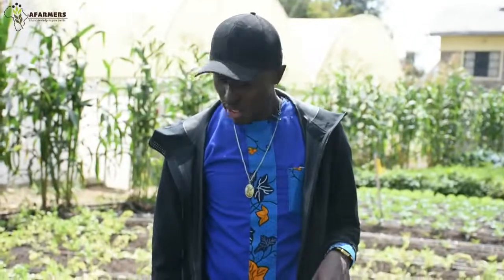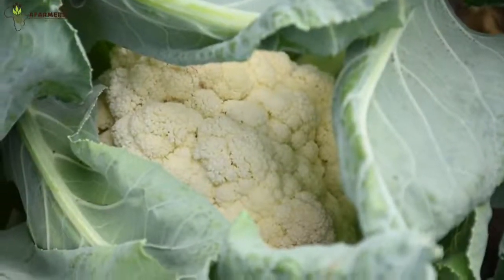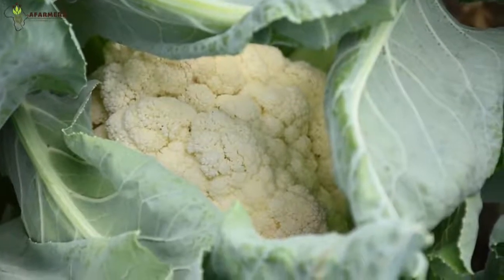The perfect head, I'll say, looks like this one. Look at this. It's perfectly round, and it doesn't have any spots on it, and it's intact. That's what makes a perfect head, and it's a good size, good market size. Not too small, not too big, not overgrown, just perfect.